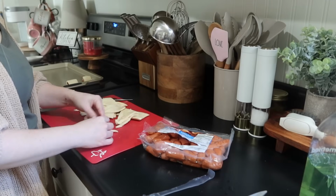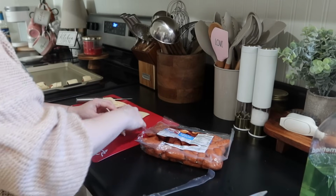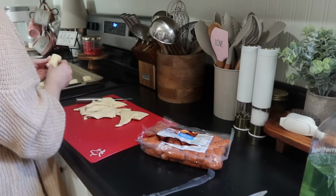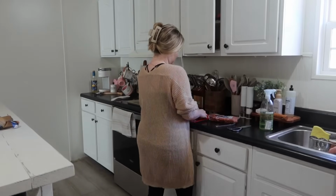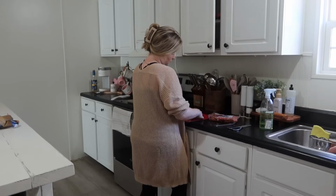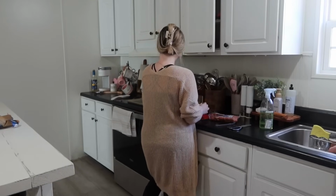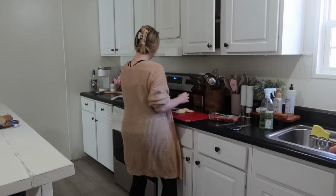So after I finish the sausage, I'm gonna scramble some eggs and cook those in the same pan as I did the sausage, making what we call here in the South dirty eggs. Let me know if y'all call them the same thing, but we call them that because they look dirty, but they are so, so good because they just got cooked in the same pan as the sausage. Lots of flavor.